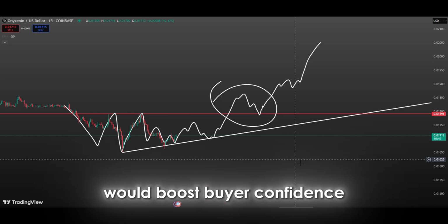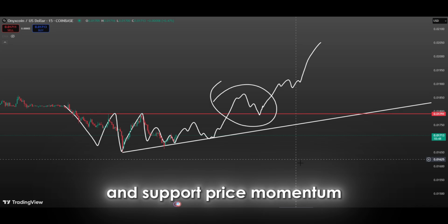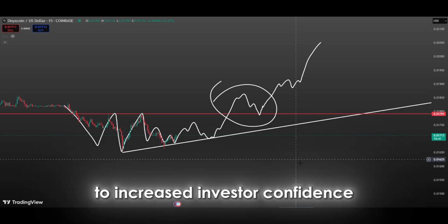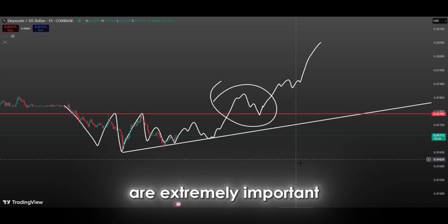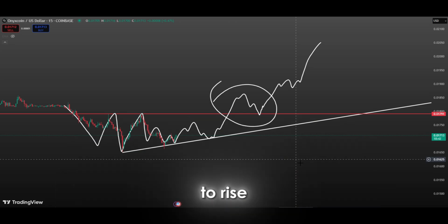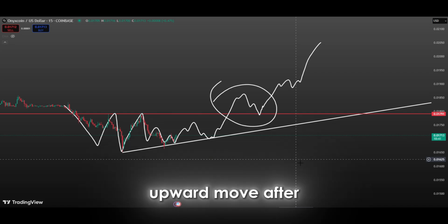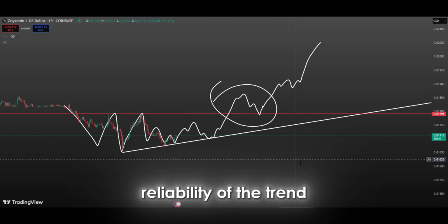Such a move would boost buyer confidence, increase trading volume, and support price momentum. This would lead to increased investor confidence and a prevailing sense of optimism in the market. In such formations, the strength and sustainability of the breakout are extremely important. It's not only about breaking out, but also about the price continuing to rise without a pullback or resuming its upward move after a brief retest, which determines the strength and reliability of the trend.